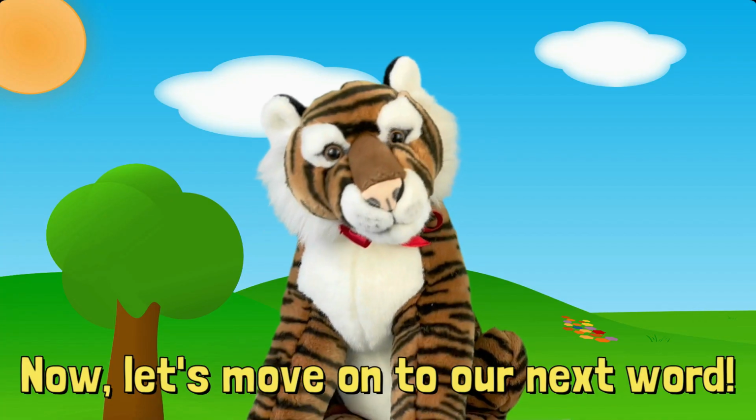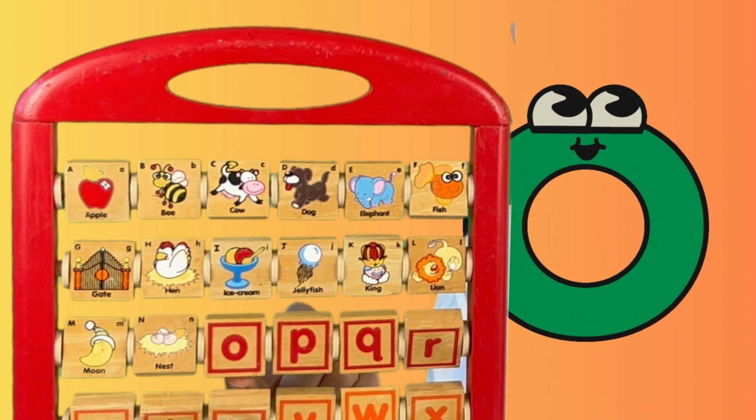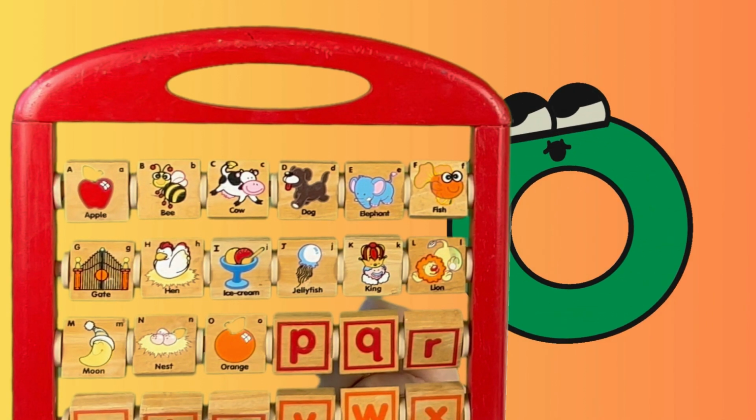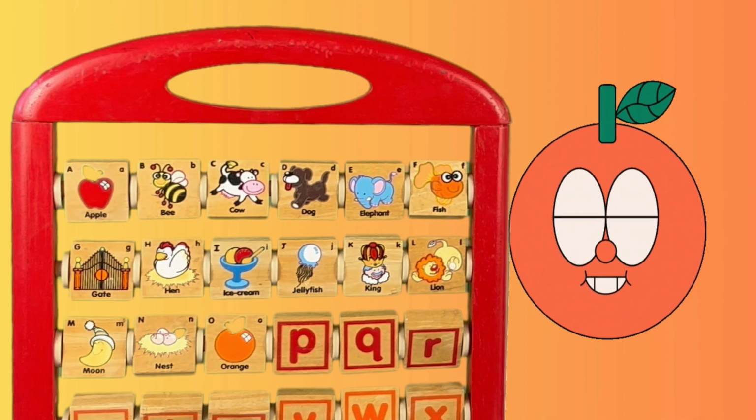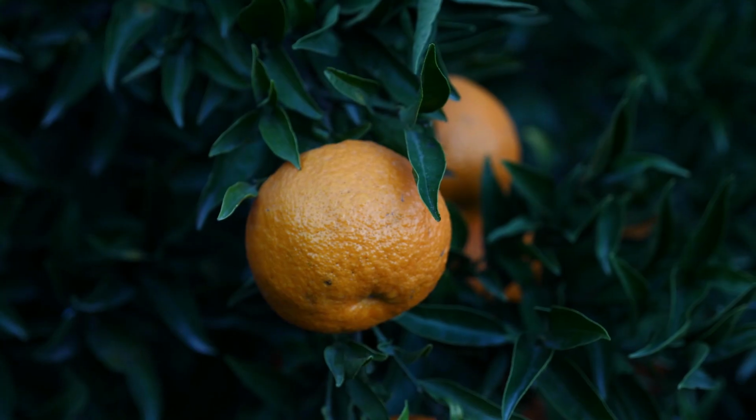Now, let's move on to our next word. What surprise awaits us behind the letter O? O, O. Let's find out together. O is for orange. O is for orange. Can you say orange with me? Orange, orange, orange.